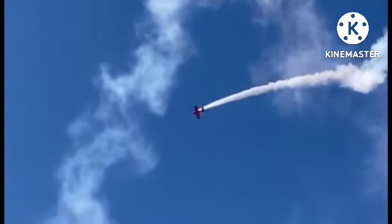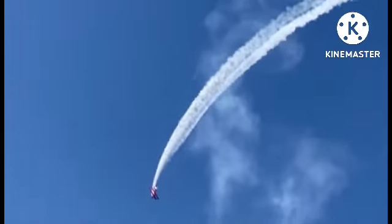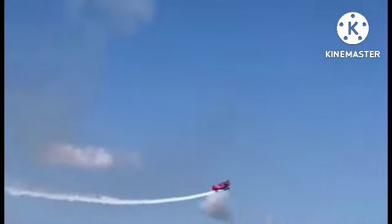A quick snap roll and a double snap roll over the top. The double avalanche coming back through. Right there, experiencing 4 or 5 G's.